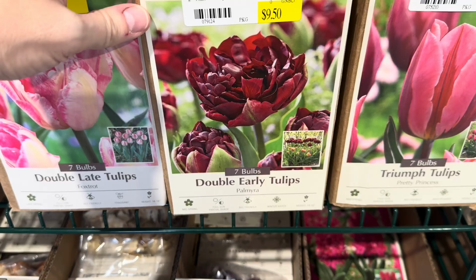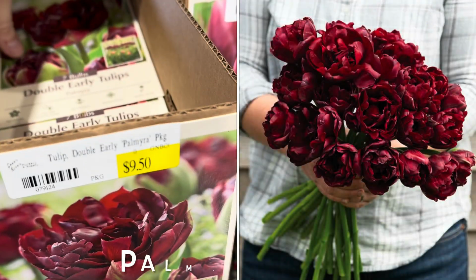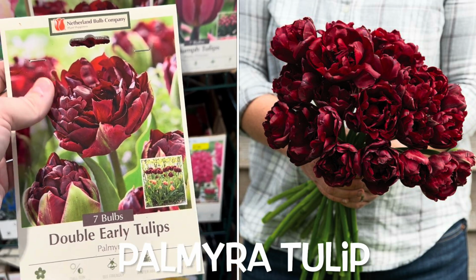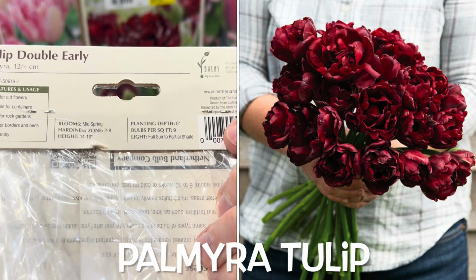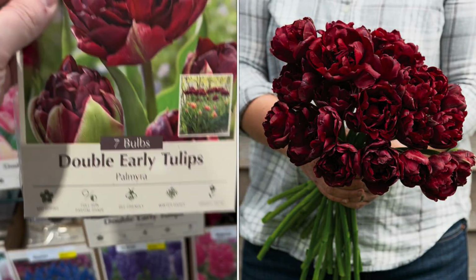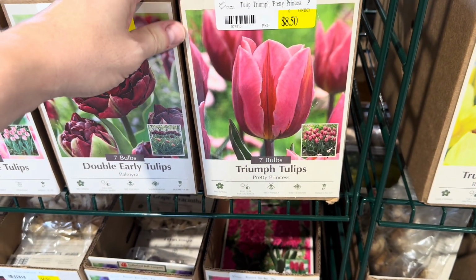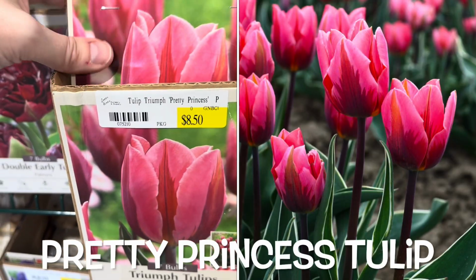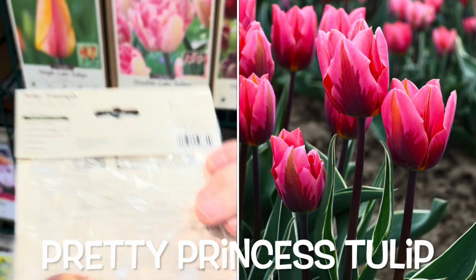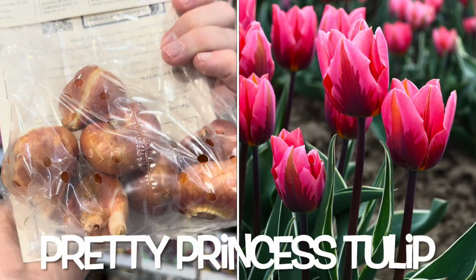Next is the double early tulips, Palmyra. This is a really pretty color. Gorgeous. Hardy 2 through 8, height 14 to 16 inches tall. And then last, Pretty Princess. 7 tulips for $8.50. Hardy zones 2 through 8, height 12 to 14 inches tall.